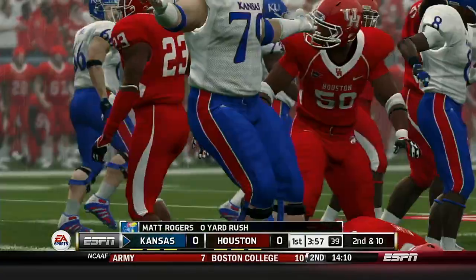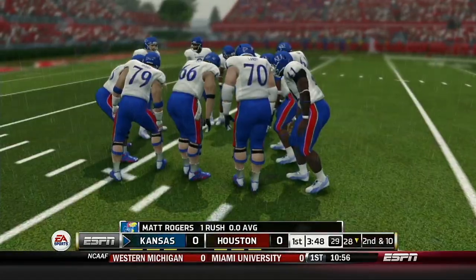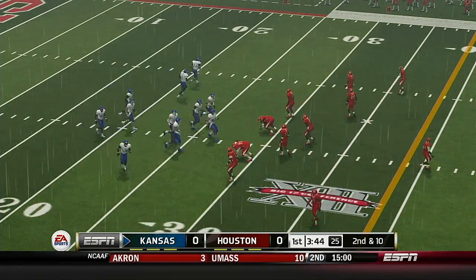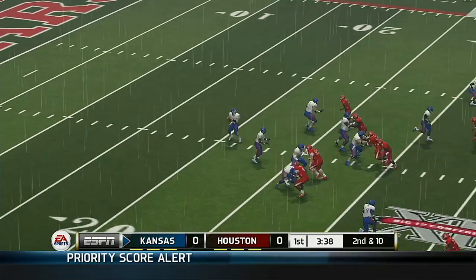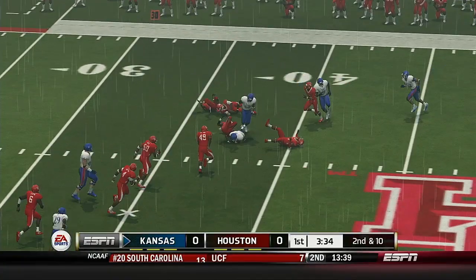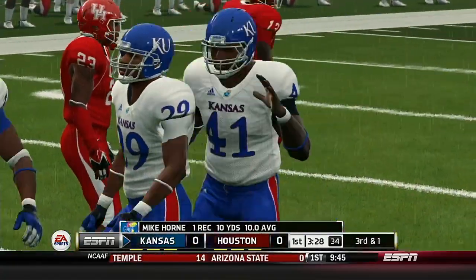On the run, and they make the stop around the 28-yard line. That makes it second and 10. Second down, 10 yards to go. Ball on the 28-yard line. Complete. He's got room. He's taken down around the 38-yard line. Had a gain of 10 yards. That'll make it third and 1.